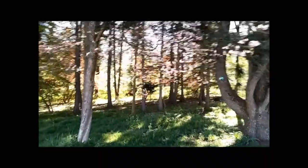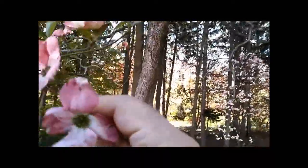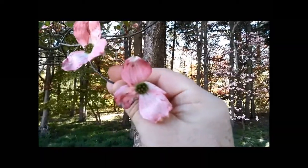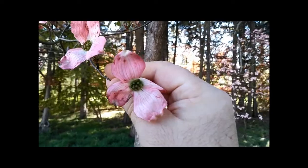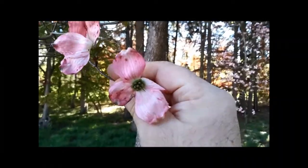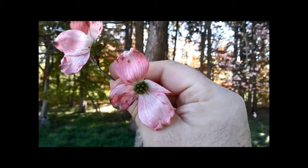In here we have the flowers of the dogwood tree, and I just want to try to show you one up close. But again, all plants have flowers in regards to doing seed production and creating their next generations.